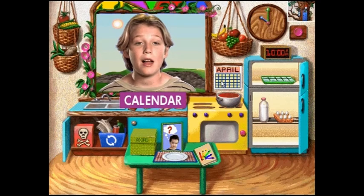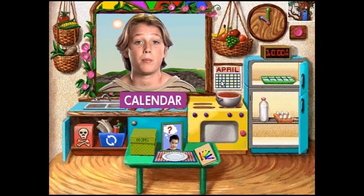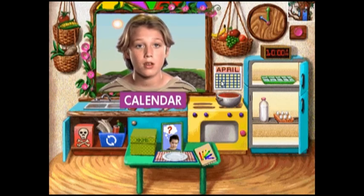Calendar. A calendar is a chart that shows the days of the week, the months, and the year. I like to mark important dates on my calendar, like my friends' birthdays and when vacation starts.